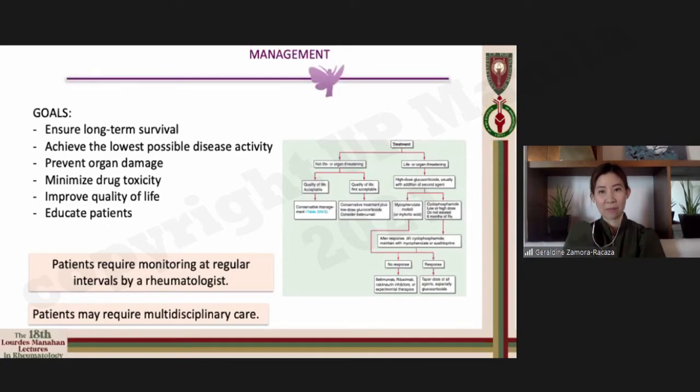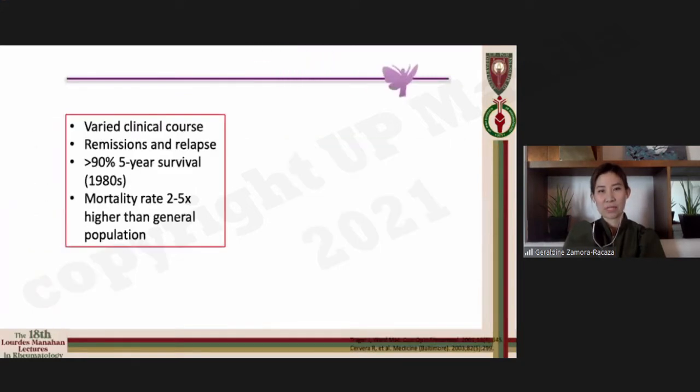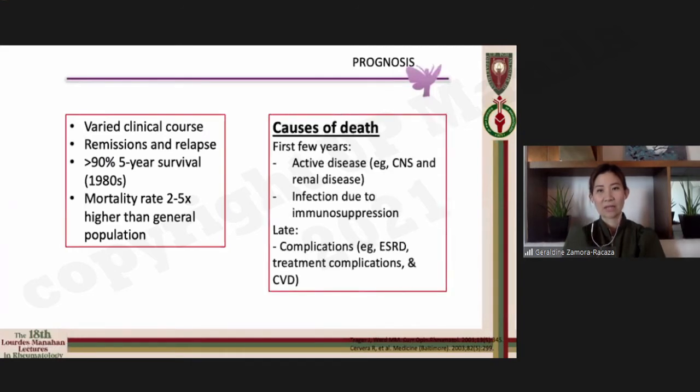And this is just an algorithm for the pharmacologic part, wherein patients are initially categorized to have either non-life or non-organ-threatening manifestations, wherein management is more conservative, versus life or organ-threatening illness. For prognosis, lupus is marked by disease remissions and relapses. The 5-year survival rate has dramatically increased to greater than 90% since the 1980s. But despite this, the major cause of death in the first few years of illness are active disease or infection due to immunosuppression, while causes of late death include complications of lupus, treatment complications, and cardiovascular disease.